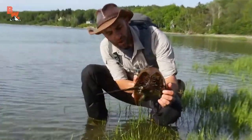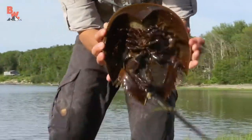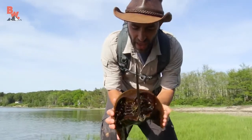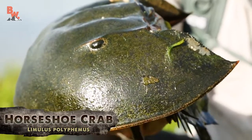Look at that! Wow! What an alien. Look at its tail going. Here, back up a little bit so I'm not sitting in the water. Whoa, look at that! Oh my goodness. That is a horseshoe crab. What a bizarre looking creature.